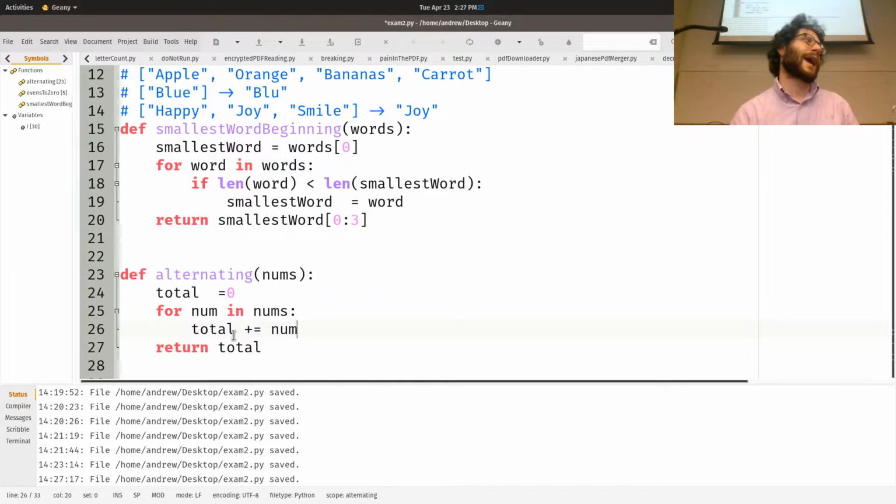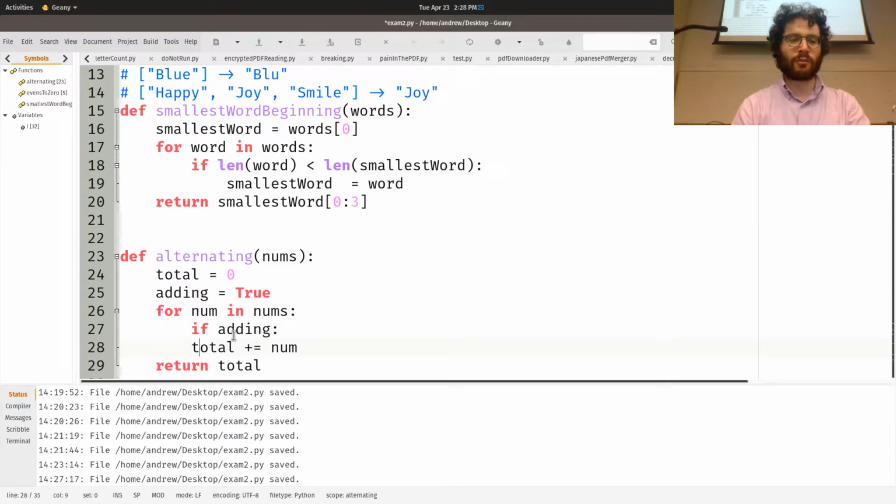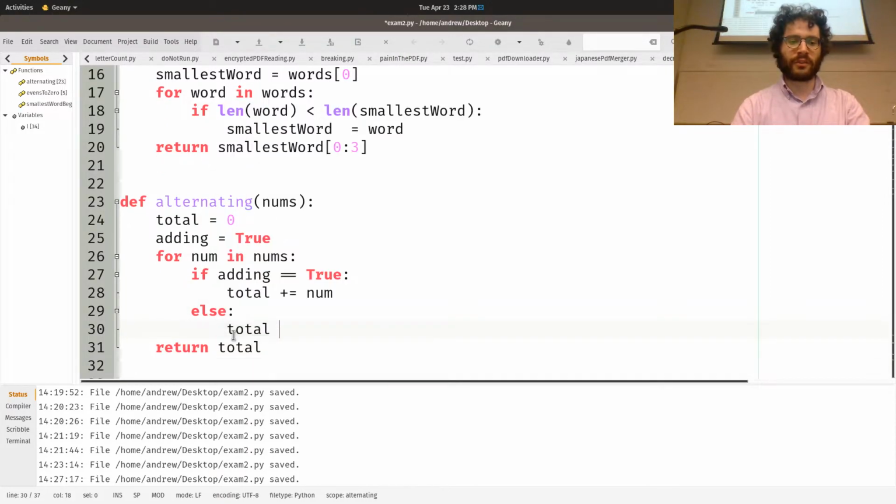Because what we want to do is add and then subtract and then add and subtract, right? So one way to do this is that we can have a Boolean value to tell us whether we're adding this time or subtracting it, okay? So I'm going to teach you a couple cool things we can do here, actually. So first, let's create an adding variable and say adding is equal to true, okay? And so what we're going to do is say, hey, if adding is true, we'll add the number to total. But if it's not true, which we could do with a different if statement, or we can just do else. So if adding equals true, or you could just do if adding, right? Otherwise, we'll just subtract it.